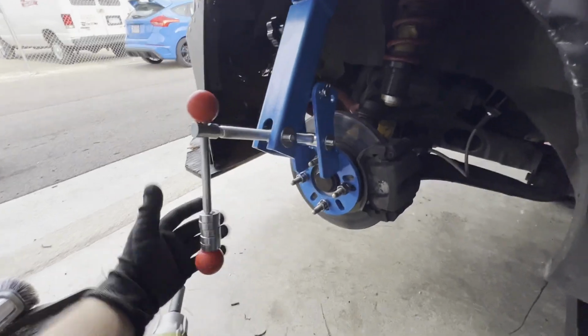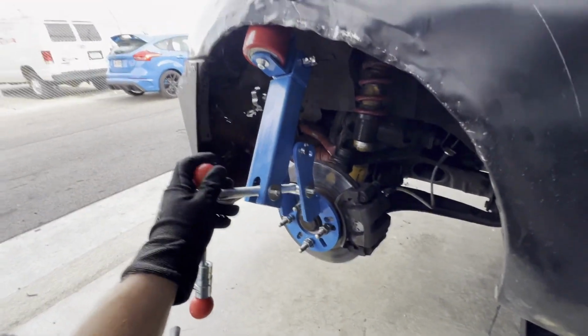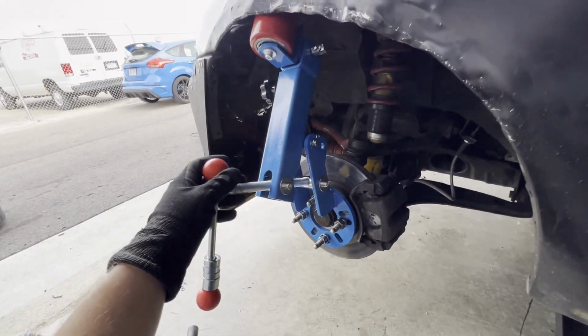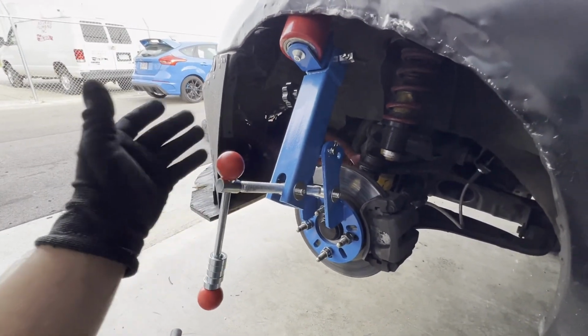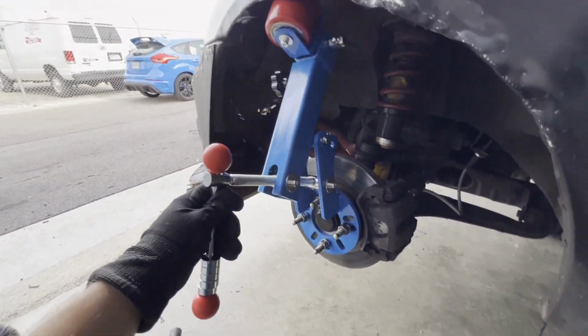All right, so I got it on there. Looks like it's made for multiple bolt patterns. Also, yeah, this is just generic Amazon. I think it was 40 bucks, maybe 50. Comes disassembled. You kind of put it together by eyeballing it. Wasn't too terribly hard. If you're working on cars, I think you'd be handy enough to get it on here.